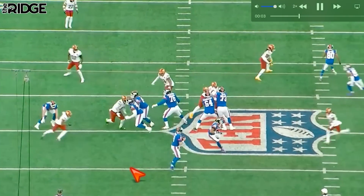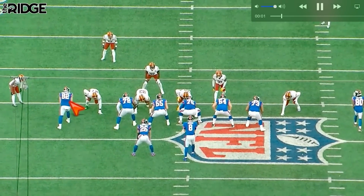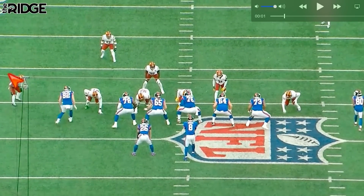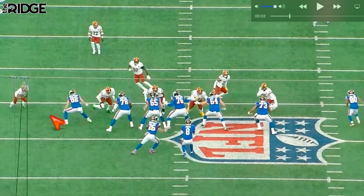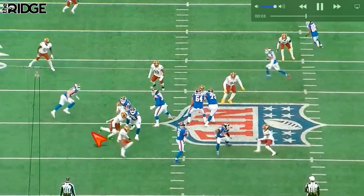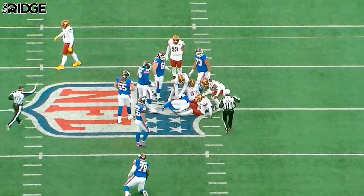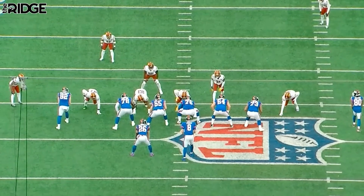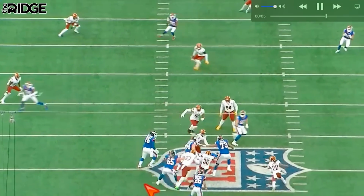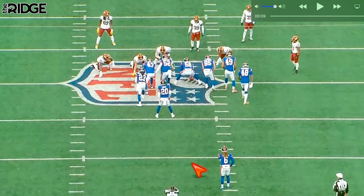My question is, if you're going to run this, why have Bellinger in to chip on this? Just let Bellinger block this. Why have him chip inside? So I just think this is kind of a bad protection, honestly. So I guess, again, in theory, Thomas is to blame for this, but in practice, I don't know. I don't like crediting him for that sack. I just don't. Maybe I'm being a homer on this, but anyways, that's an O-line report.